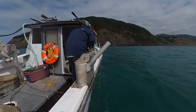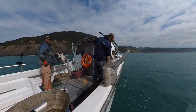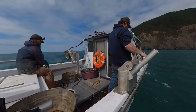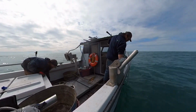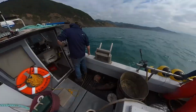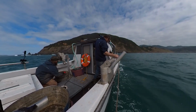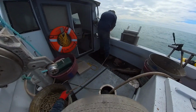It's safer to cleat it off and pull on it with the boat. I will speed up the footage and organize the deck while he frees up the gear. We are back in business.